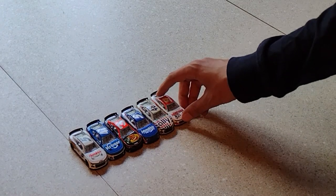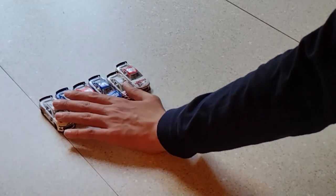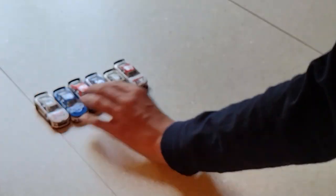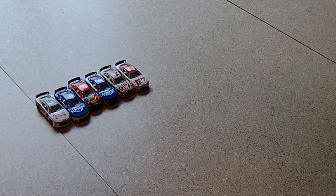So these are all the Authentic diecasts I got. Let me just push these back here. All of these diecasts, I really like them. They will be featured in races in the future. Now, guys, let's get on to the Gold Series.